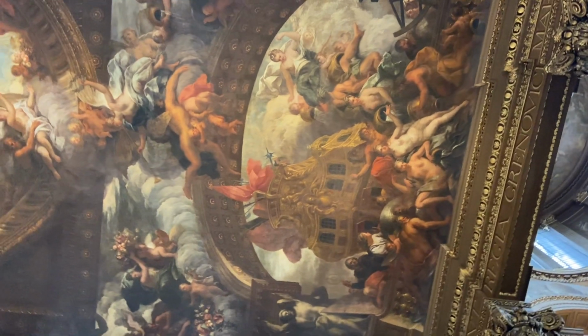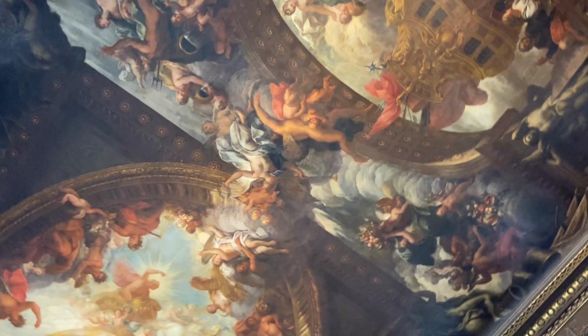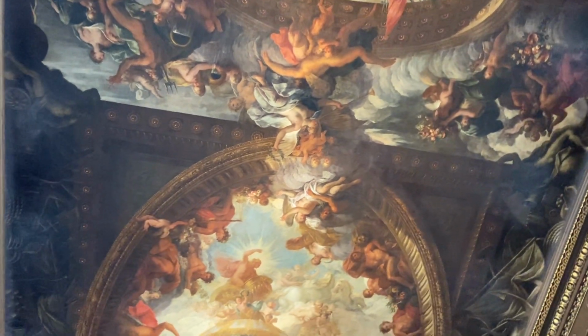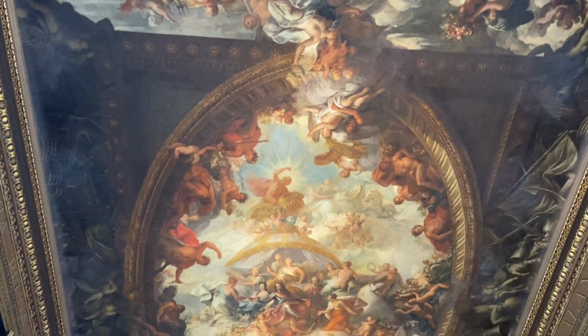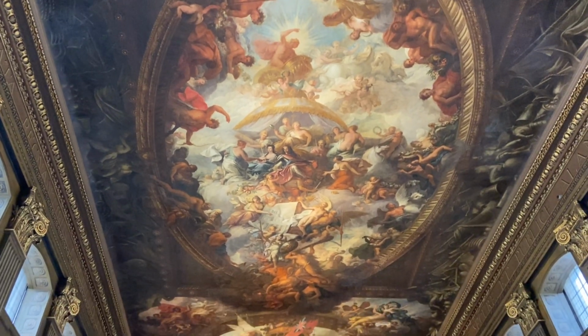And this was the second time it was in Greenwich, so who knows, it might come back for a third time as well. But in any case, I hope this has inspired you to visit or perhaps revisit the Painted Hall, because it is well worth it. You can lie back and just gaze at this magnificent ceiling.